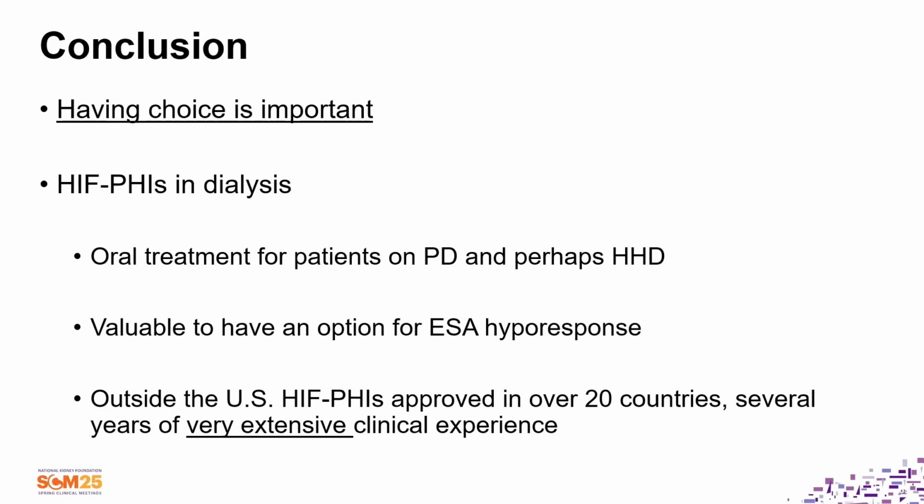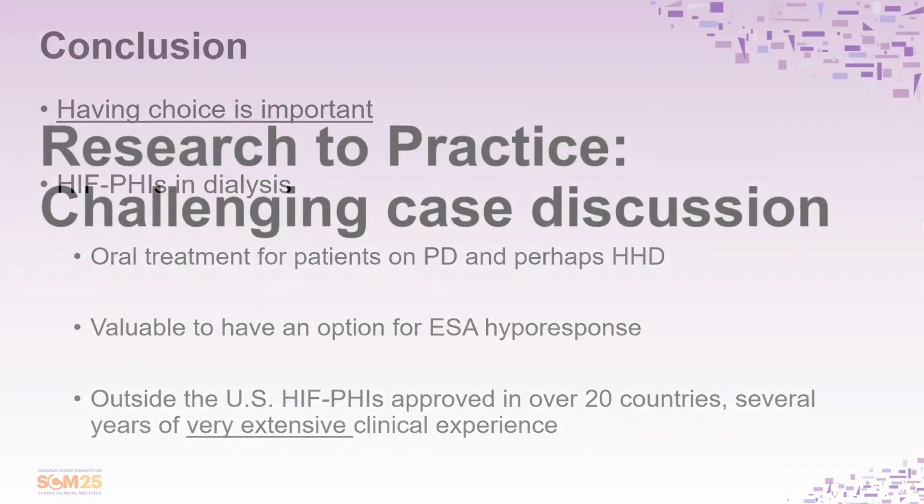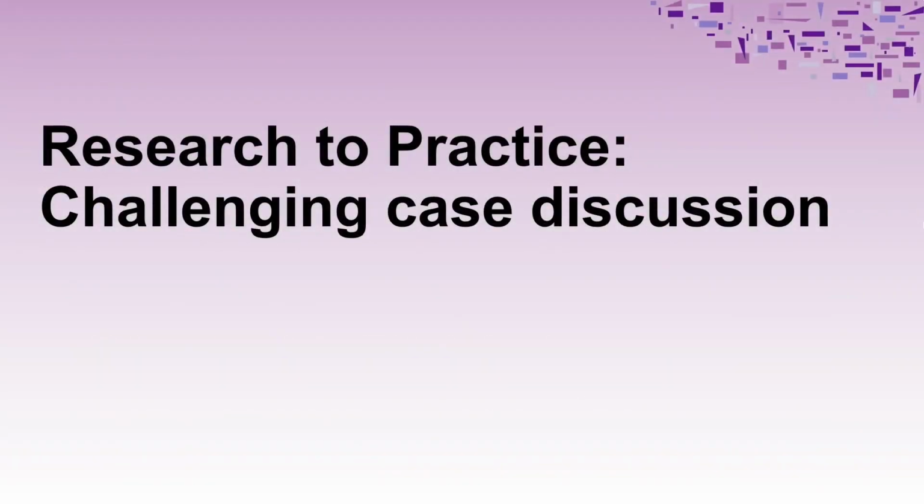And please be aware that while we debate these things and go back and forth in the United States, over the past few years, HIF-PHIs given orally to treat anemia are being used very extensively in Asia, Europe, South America, in patients with non-dialysis CKD, not approved for that purpose in the US, in people on dialysis. We saw data at ASN this year from Japan with huge numbers of patients. It's out there and it's available. So thank you very, very much for your attention. And at this point, we're going to go to a challenging case discussion.